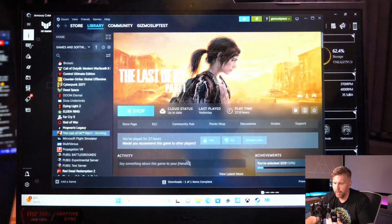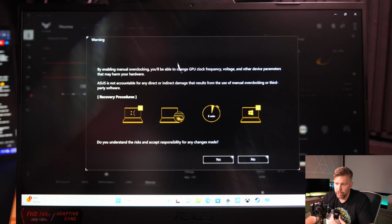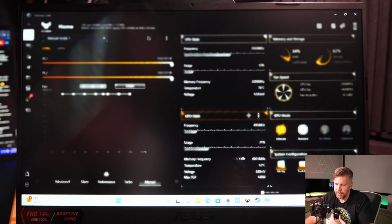Okay, so let's go ahead and switch it back into manual mode for the rest of our testing. But I think that's a really good example of how you can get some really quiet fans and really good performance.